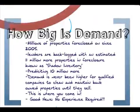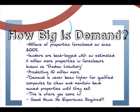Now, you might be asking yourself, just how big is the demand? Well, if you take into account millions of properties that have been foreclosed on since the year 2005, and the fact that lenders are currently backlogged with an estimated 11 million more properties that are somewhere in the foreclosure process, also known as shadow inventory, and the prediction that 10 million more foreclosures will hit the market in the future, you can understand why the demand has never been higher for qualified companies to come in, clean, and maintain the bank-owned properties until they sell. And this is where you come in. And the good news, there's no experience required.